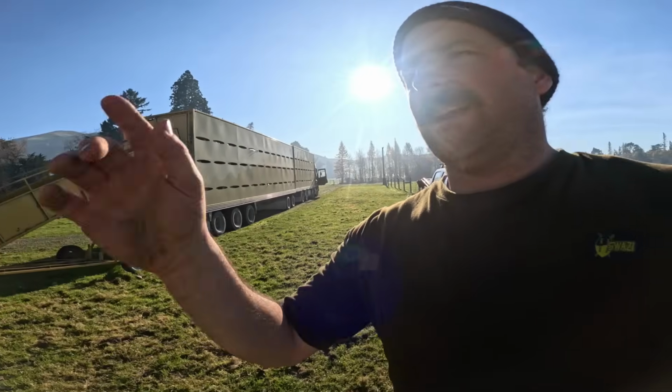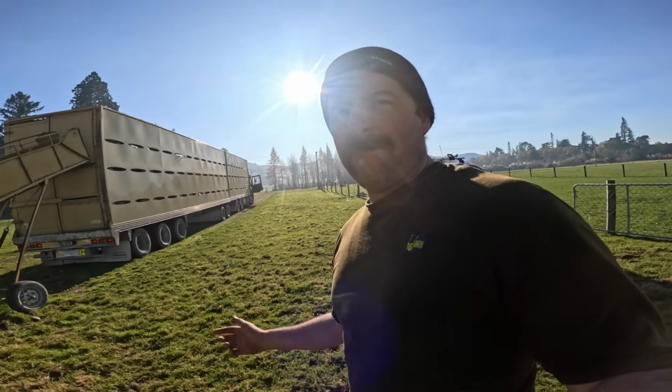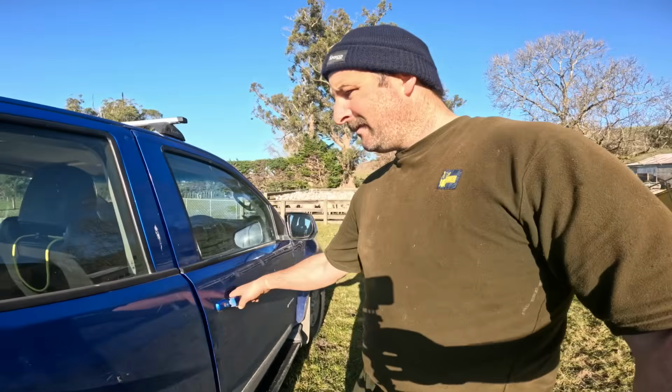Drafted out our few woolies that we got out from the neighbour's place, so they're dries, they're not in lamb, and we end up chucking a couple of them in the freezer, which will make my wife very happy. So, right, we'll tootle on down to the lease block now.